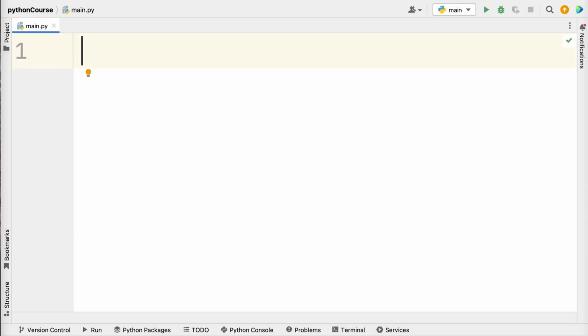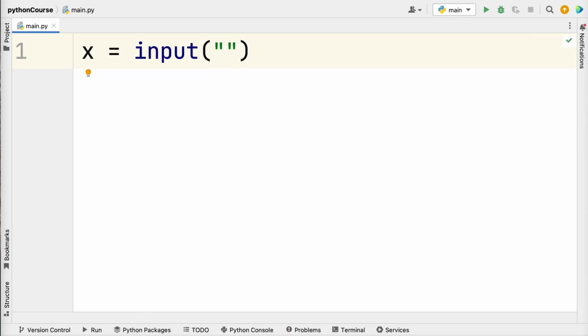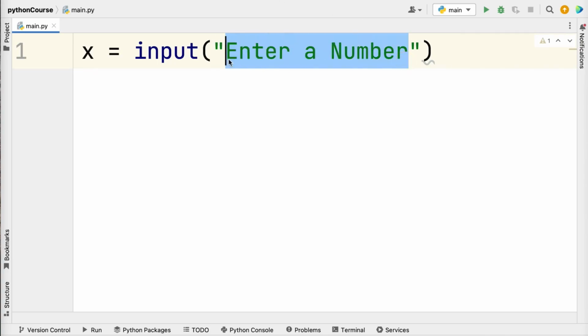In Python, you can use the built-in input function to get input from the user. The input function reads a line of a text from the user and returns it as a string. For example, x is equal to input function, enter a number. The input function takes a string as an argument, which is used as the prompt for the user. In this example, enter a number, which is a prompt. So let's run this code.